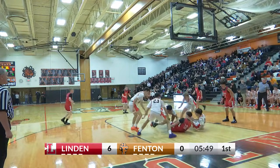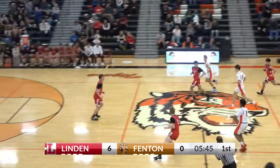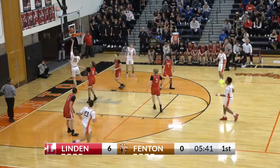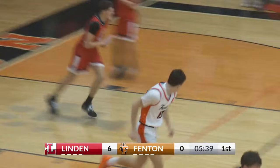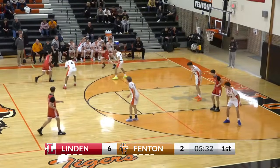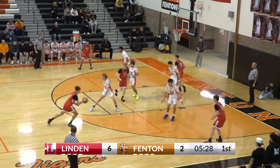Oh, board battle. Everyone's on the ground. It's Fenton who comes up with it. That block was by Zach Pearson, our player to watch. Dumped down low. Yes, Braxton Taylor for the first 2 points on the board for Fenton. That's a way to turn defense into offense. Don't give up on defense. Pays on the other end with a bucket.